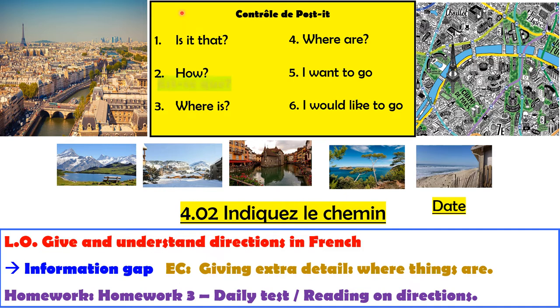Donc le premier, is it that? On dit est-ce que. So this is how you ask a question. Put est-ce que in the front of any statement. So est-ce qu'il est grand? Is it that he's tall? Est-ce qu'il est cool? Is it that he's cool? Est-ce que tu manges du chocolat? Do you eat chocolate? So all of this, est-ce que is how you form a sentence. You've got to know it.